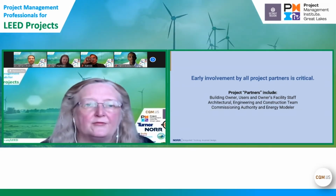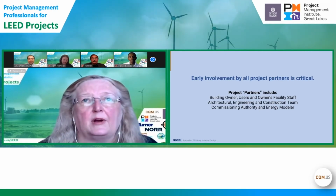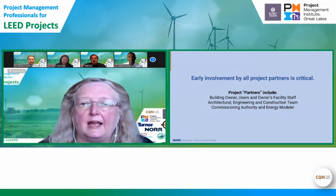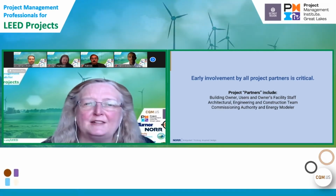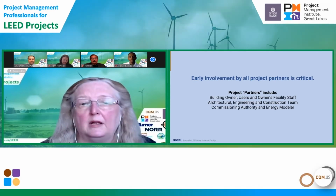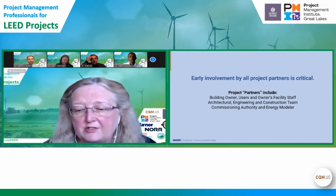That includes, like I mentioned before, the building owner, users, and actually if the staff can be involved, we've done some projects with Detroit Public Schools where we actually had facility staff involved in the design of the mechanical systems, which is unheard of. It was great. But also the architects, engineers, the construction team, commissioning authority, and the energy modeler. If you're not familiar with these last two, commissioning authorities and energy modelers are used very heavily in LEED projects.